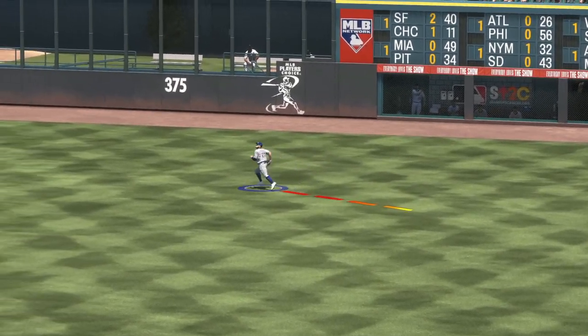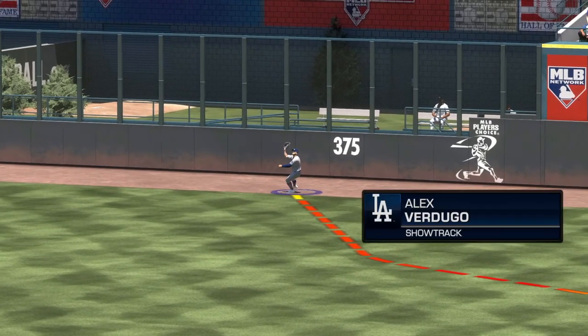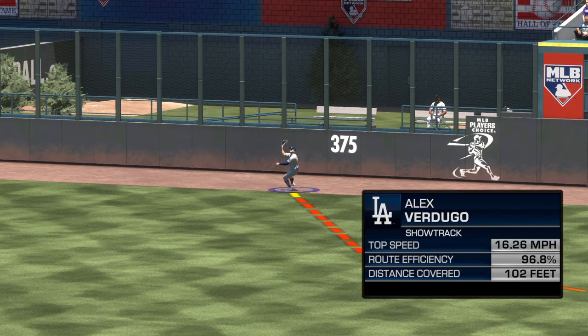That was a tough play, so let's take another look at it with Statcast. Seemed to get a solid read off the bat, took a good angle at it, and he covered over 100 feet to make the grab. And I'm sure he'll be getting some high fives for that one.